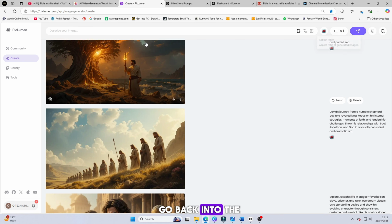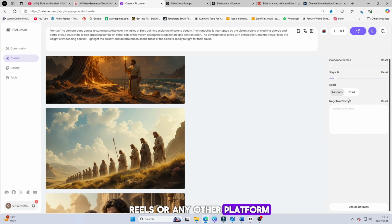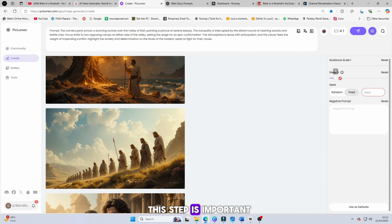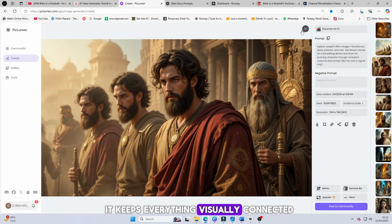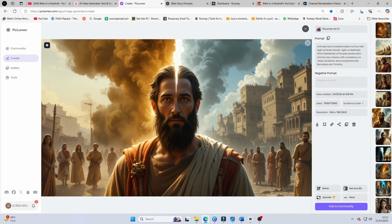After that, go back into the prompt section, paste your next prompt, and make sure to adjust the size and aspect ratio according to the format of your video, whether it's for YouTube, Shorts, Reels, or any other platform. Once that's done, scroll to the seed section and paste the same seed number you copied earlier. This step is important because it helps generate consistent character appearances and style across all your images. It keeps everything visually connected, which is perfect for storytelling videos, especially if you want the same character to appear throughout different scenes. The best part is that this tool is completely free.